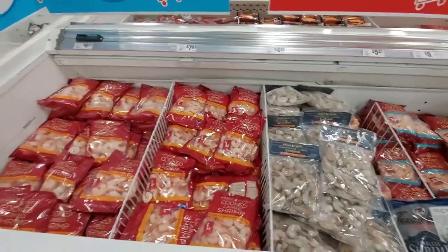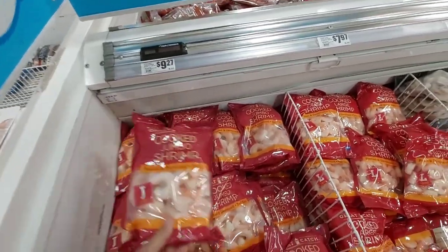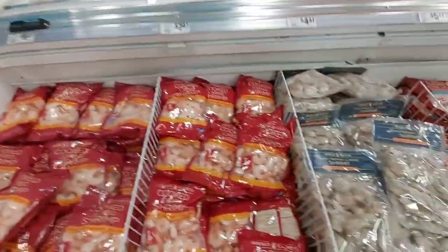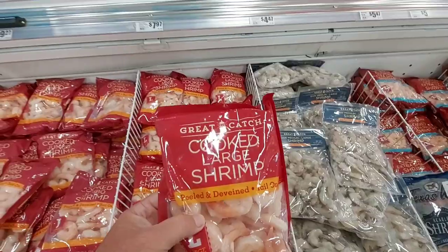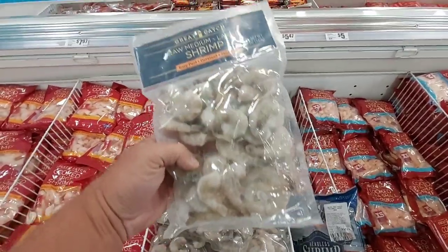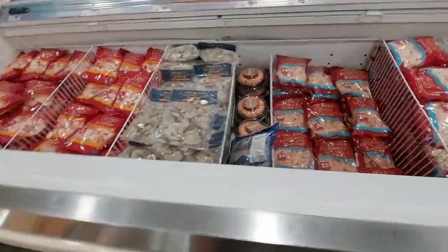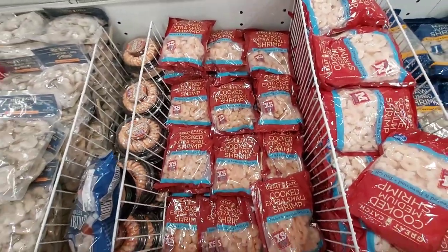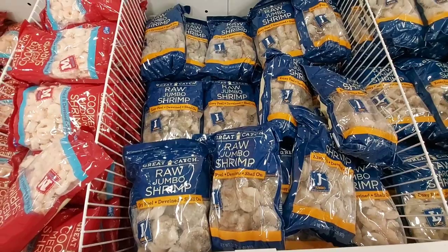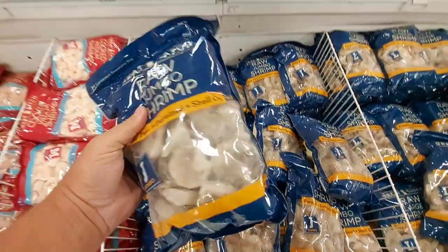I'll be back. So everybody's favorite seafood. We got shrimp. This is jumbos for $10 or $9.27. $7.97 for peeled large. It's cheaper if you get the raw shrimp. It is only $4.47. And then they got like the salad shrimp for $5. And here's the raw jumbo shrimp, like down there at that end. It is $14.77. That's kind of high. Oh, that's a lot of shrimp though. It's heavy.